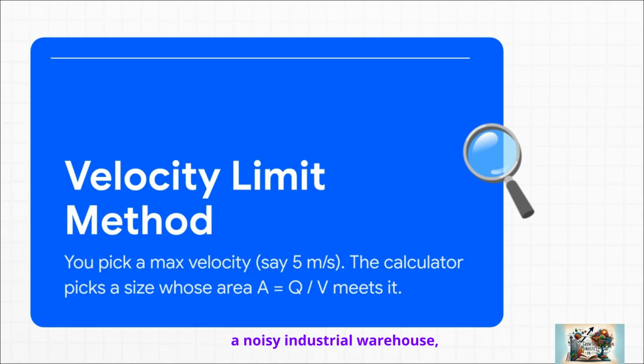But for a noisy industrial warehouse, you could let it rip. You set the speed limit, and the math tells you exactly what size duct you need to stay below it.